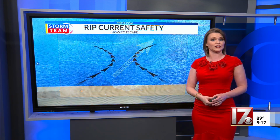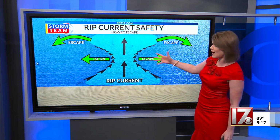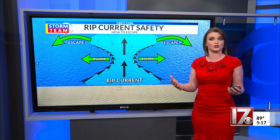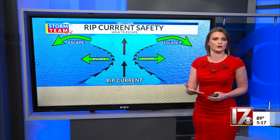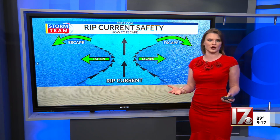But if you do find yourself caught in a rip current, do not panic. Let it pull you out, but try to swim parallel to the shore until the rip current releases its grip on you. Also, make sure you yell or get someone's attention on shore so they know you need help. Also, don't swim against the rip current because you're only going to tire yourself out.